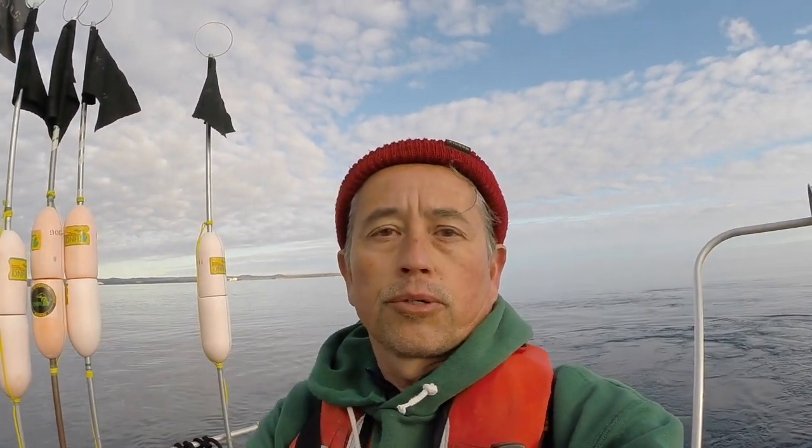Show you how we lift a gill net once it's deployed. So we're going to lift the buoy, bring the anchor lines on board, and then have the net come through the gill net lifter.